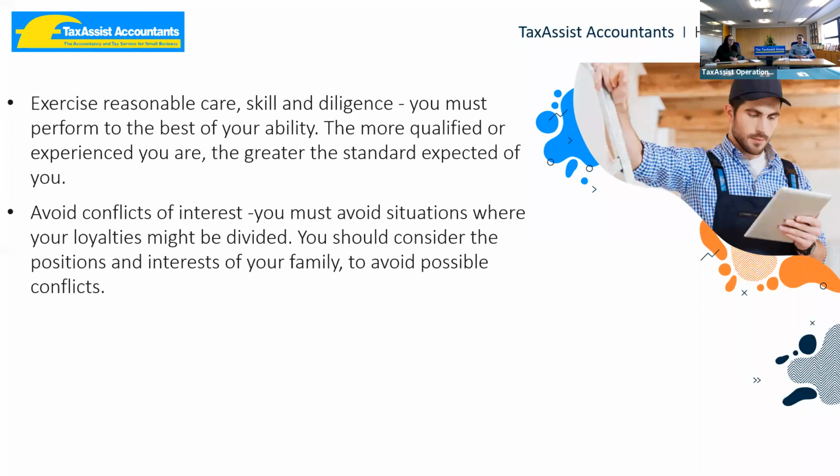Avoid conflicts of interest. So situations that may back you into a bit of a corner, where you may feel, oh dear, I'm being put under pressure here to make a certain decision. You want to try and get out of those, and you want to be as transparent as possible with anyone that may be involved. So consider positions and interests of your family, try and avoid any conflicts, and always make sure that you're upfront and open with other fellow directors within that company and also fellow shareholders, so that potentially, if need be, you can remove yourself from that particular judgment that you may have to make.